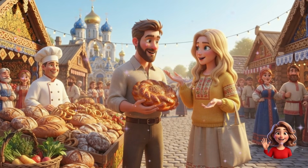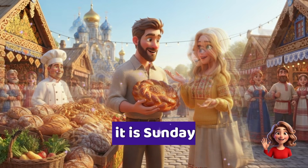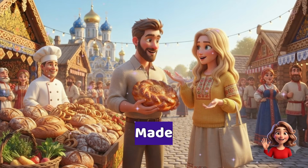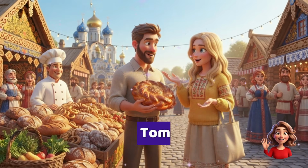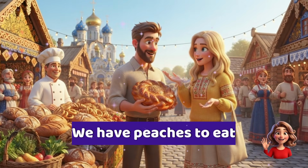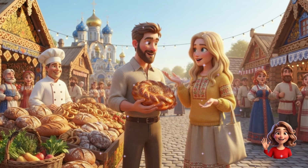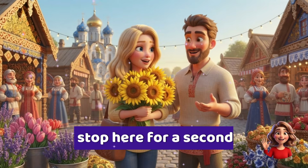Sarah, look at the pastries. Oh, my croissants and muffins. Can we get a treat? Well, it is Sunday. I want that chocolate croissant. It looks very rich. We can share it, half for you, half for me. Okay, that sounds fair, and maybe a blueberry muffin. No, Tom, just 1 treat. You are very strict. I am practical. We have peaches to eat. Okay, 1 chocolate croissant, please. Do you have cash? Yes, they don't take cards here. Good thing you brought small bills. Here is $5.